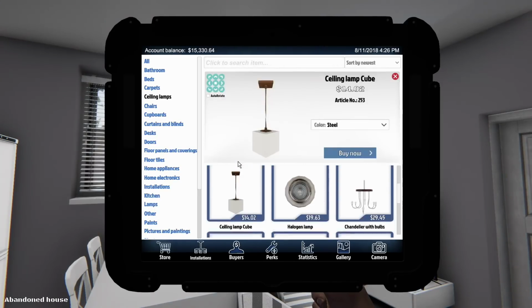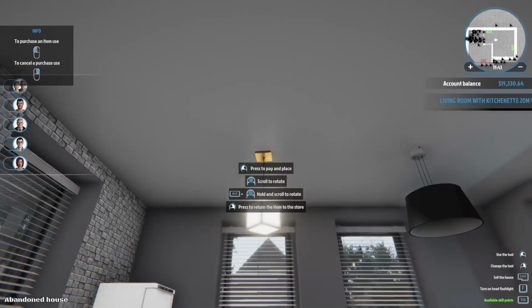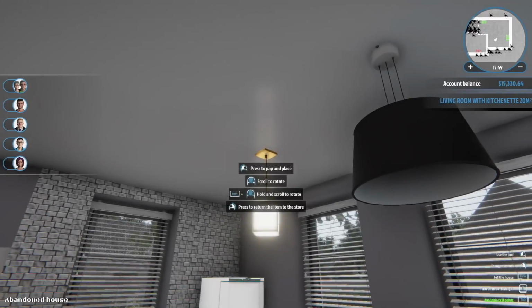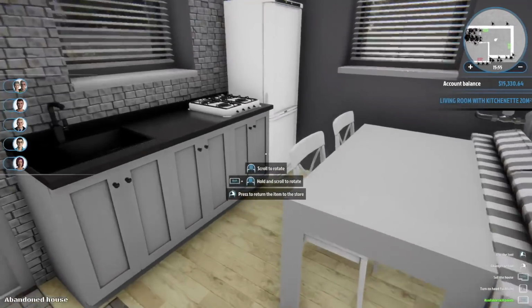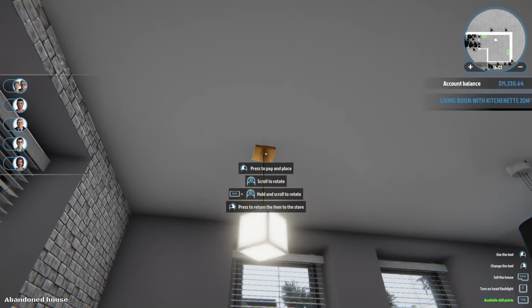This one is speaking to me. I think I want to do the steel one of this one. I think I can put it over the, hold on, let's see here. Yeah, I think I want to do this one. All right, so I think I could put it over the table, or maybe I could just put it smack in the middle of the kitchen here. Let's see here if I can figure out what smack in the middle of the kitchen is. And I want to make it like this.